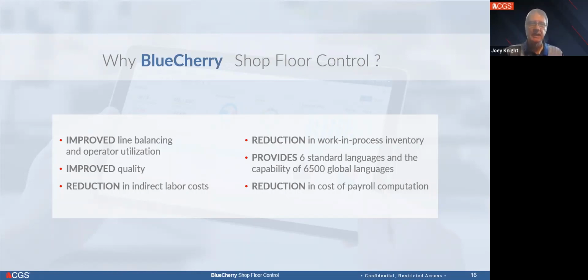Improved line balancing and operator utilization. The system is very intuitive. It keeps track of historical information, obviously, as well as real-time information. We'll go a little bit more into that as we go further.